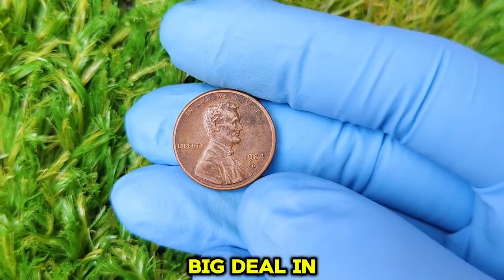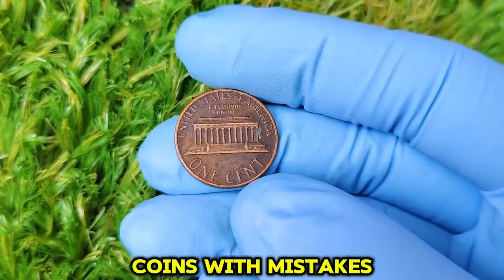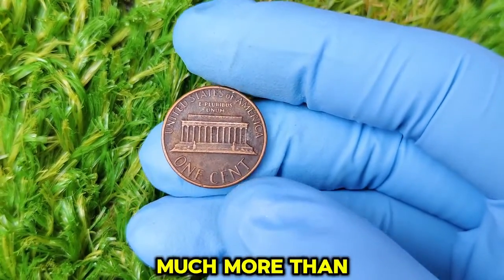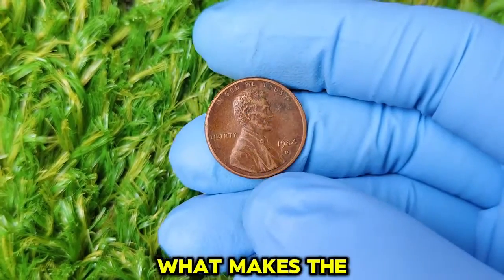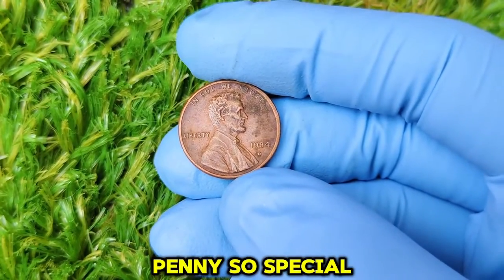Errors are a big deal in coin collecting. Coins with mistakes can often be worth much more than their original face value. And that's exactly what makes the 1984 D penny so special.